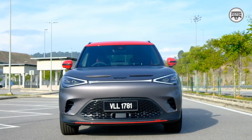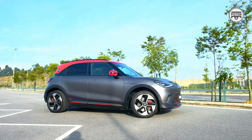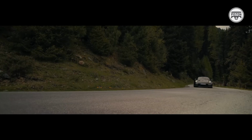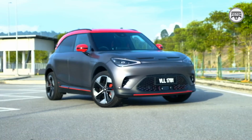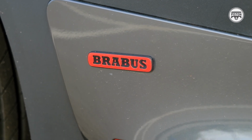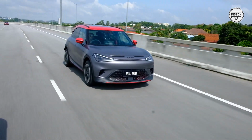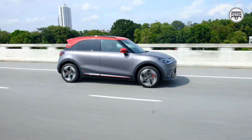The Smart #1 Brabus edition comes from a long line of truly extraordinary cars, such as the legendary Rocket. It may be a very different car, and some may even think it's blasphemous to put the #1 in the same category as its cousins that share the same badge. But it is worthy of the badge. The #1 Brabus offers 428 PS and 543 Nm of torque. It also has impressive performance, such as a 0 to 100 time of 3.9 seconds.